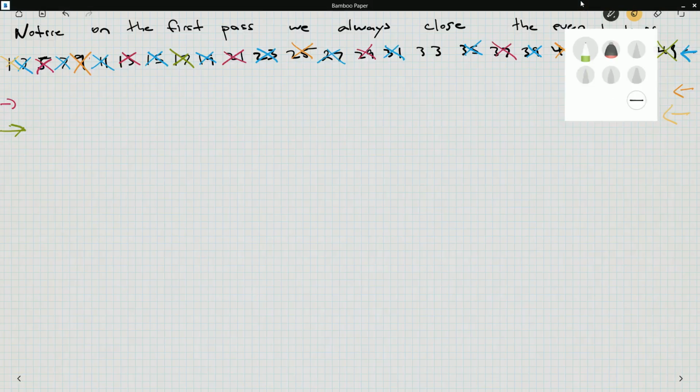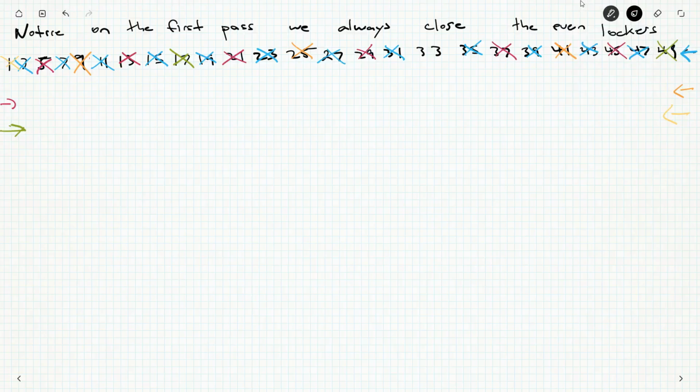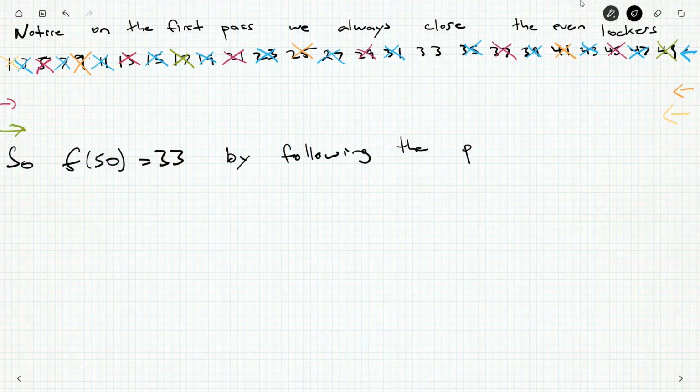So that leaves, oops. And if you were writing this up, you'd write it up a little nicer, but you'd actually write the numbers out each time, I think. So f of 50 is 33. By following the process. So 33 and 50, how do these numbers relate? We know f of 15 is 11.